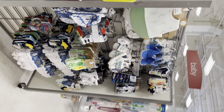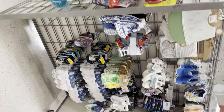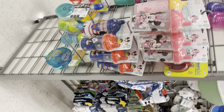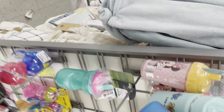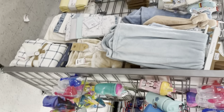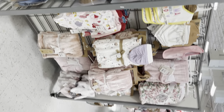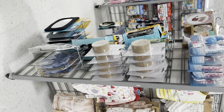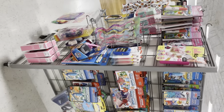There's not a lot in here actually, compared to other stores, because it's the pandemic, and there are not so many people coming out to shop, especially now with the second wave of COVID. I don't even know why I'm here, but just taking pictures. This is our baby stuff.